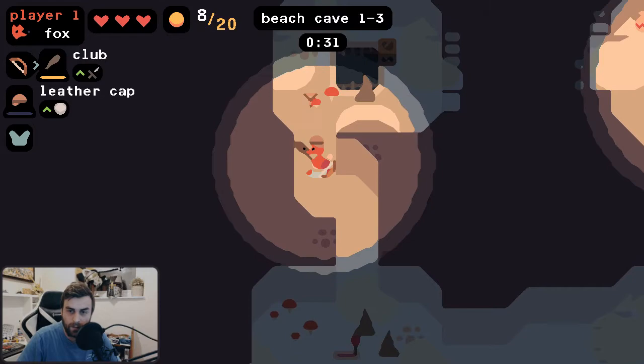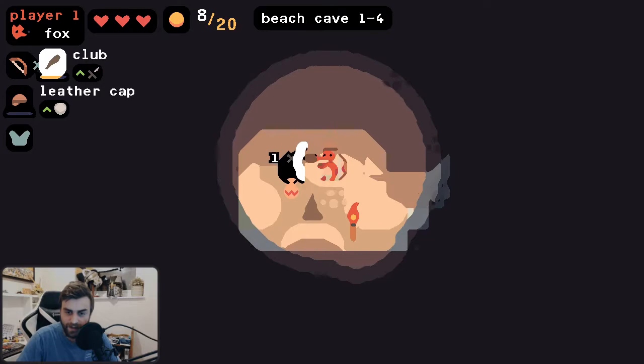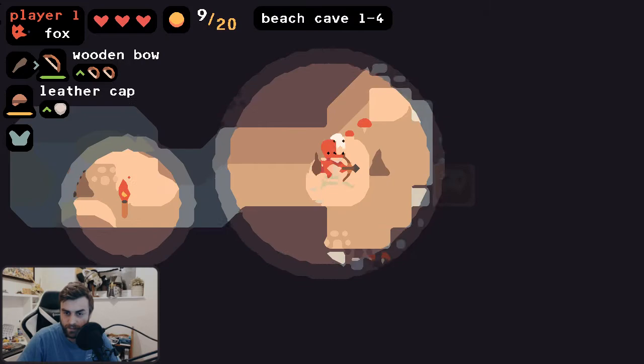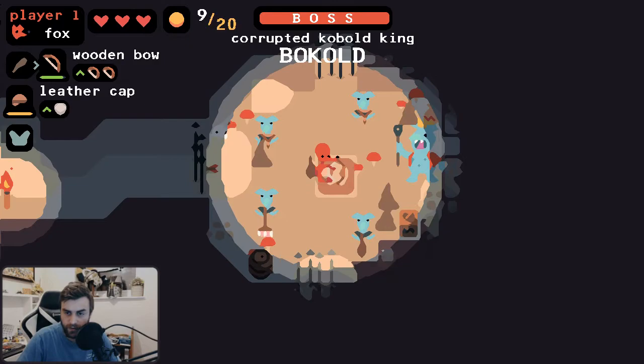First time. Woo! Landing on a barrel. Nice. Some more gold. Pot we can throw. All good. Got a bow, way better. A bit more cautious, what we got. Uh-oh, whoa, straight into a boss battle. Okay, not messing about. Bokold, the Kobold King.